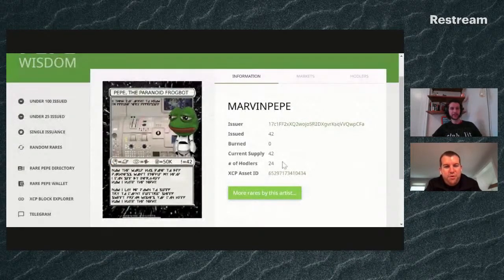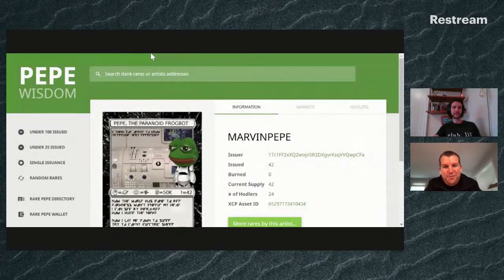So we changed the rules, and you had to create at least 100. From midway through series three and through to the end, they had at least 100 issuance. Those were some of the rules we put in to make it more inclusive as a community, to allow more people to trade Pepes.